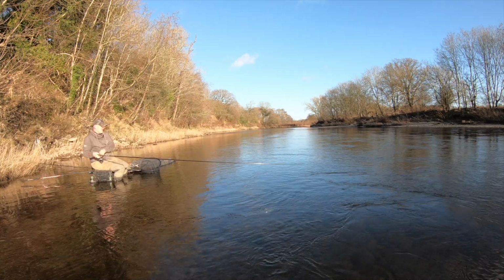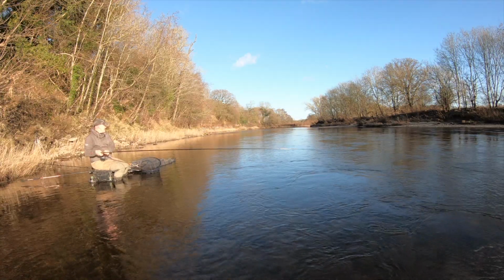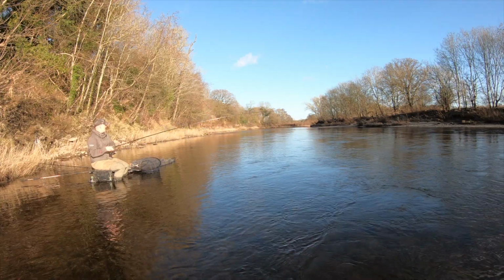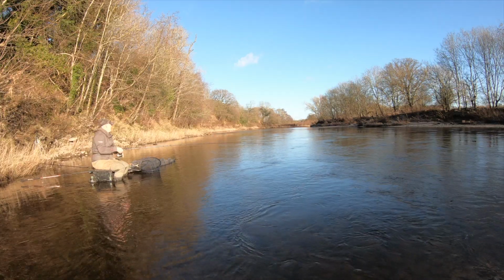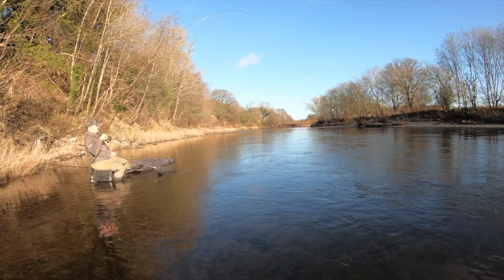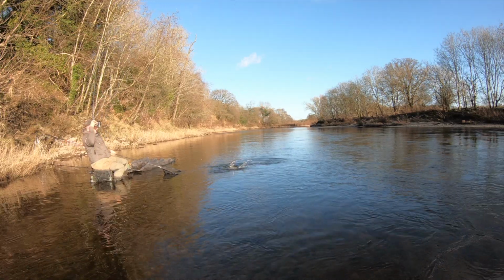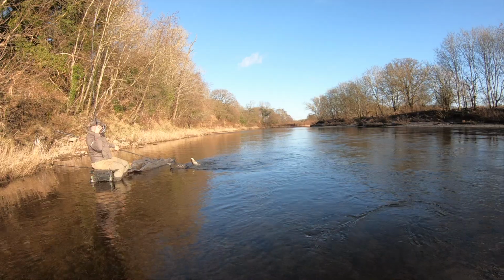That's why ideally you want a good fast action rod for this sort of fishing. I love using 13 foots when I can get away with them. I always used to use 13 foot, but these 14 foot rods are getting so good now that just that extra bit of length makes a world of difference when you're striking and playing fish.